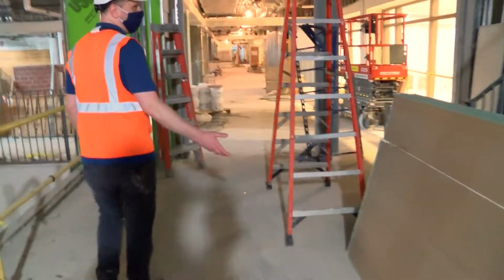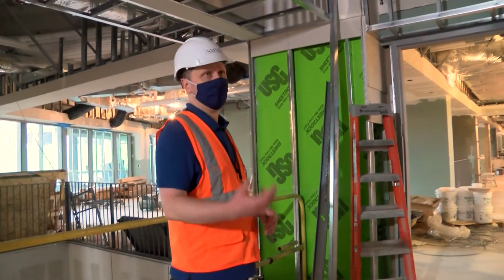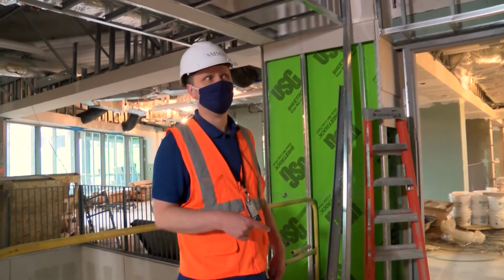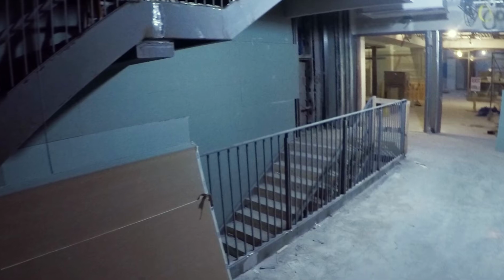So this stairwell that we just came up is one that extends all the way for essentially all 6 levels of the building, all the way from the lower level up to the 5th floor. And because it's right at the main entrance when you come in, this is a stair that will be used by most students on a daily basis as they circulate up anywhere really within the building.